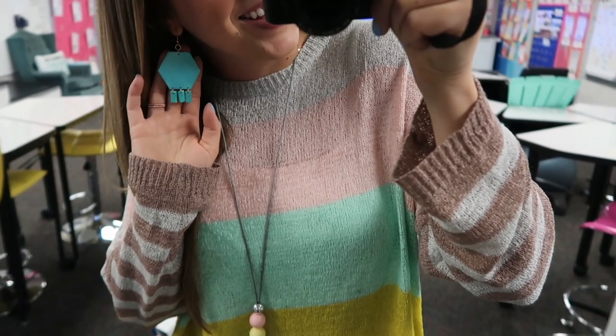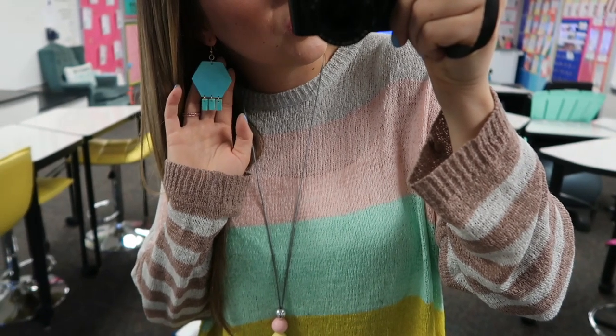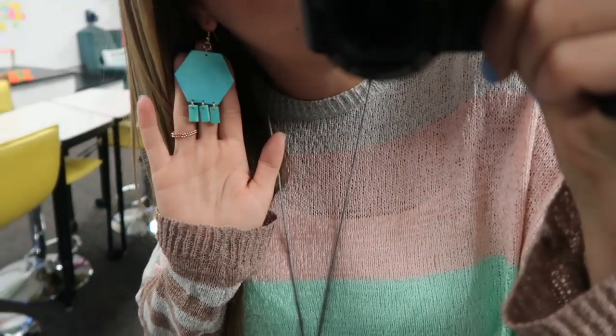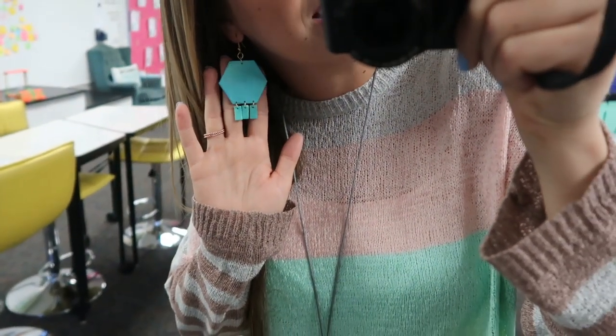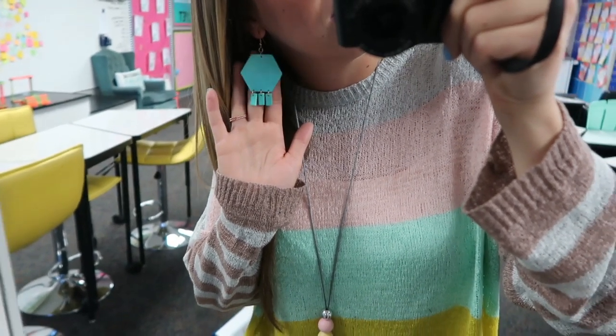Could have guessed that because I pretty much only wear their jewelry anymore. But these are from their Compassion collection, which is their new collection with Megan from Too Cool for Middle School. These are so freaking cute. They're kind of iridescent. If you turn them to the side, they have a pearly teal tone to them.